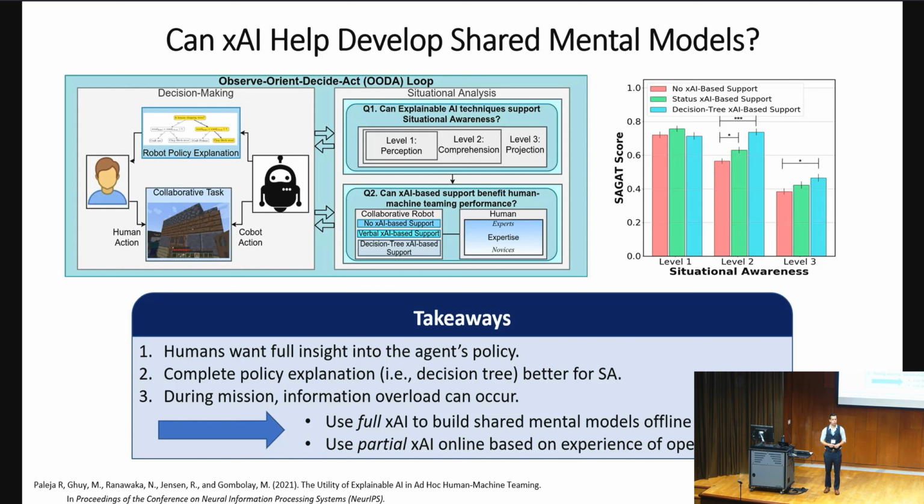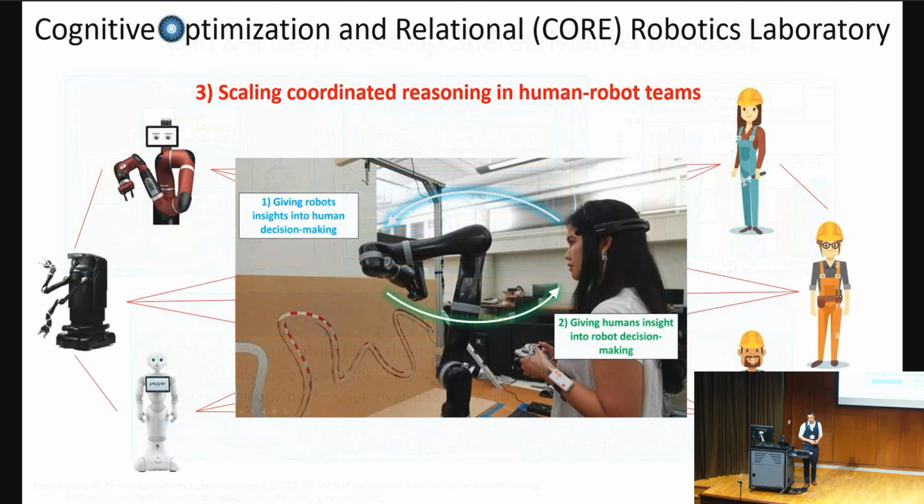We think that's because potentially they don't really have a good mental model of what a team should be or what a teammate should be, and so explanations could help there. So what we say is you want full XAI before to help build a shared mental model, and then online just use simple updates of what you're doing.